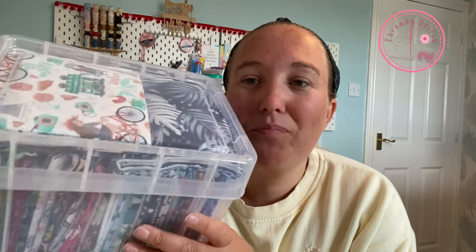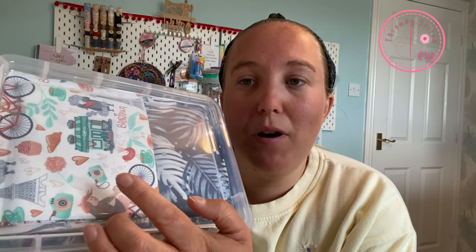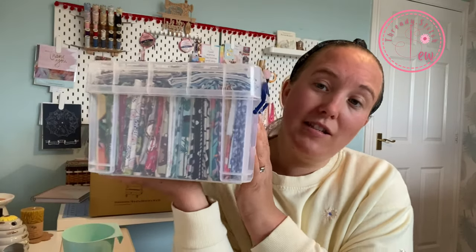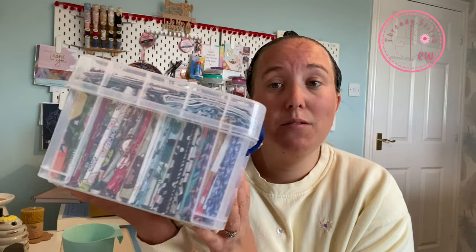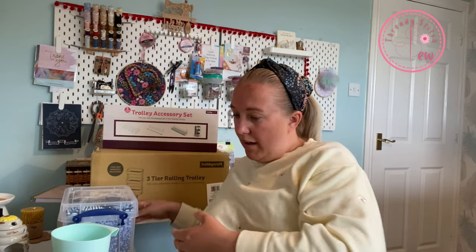So these are ones from May 2022 right up to April and May. That's the one that I got for the May subscription box for the So Haley Jane, and it's absolutely jam-packed as well. So there's a lot of things I want to make. So yeah, this is a little tip if you want to store your fat quarters as well. So I'll just put that here.